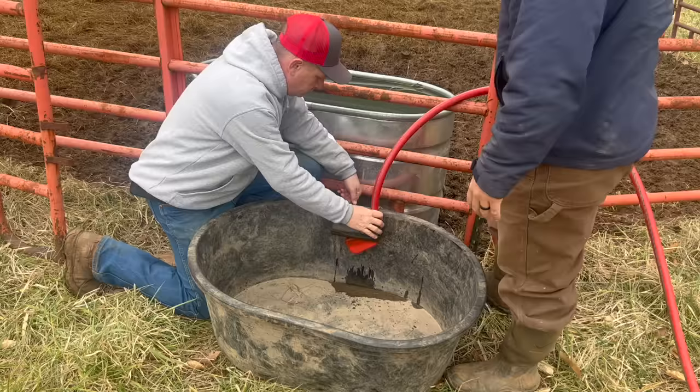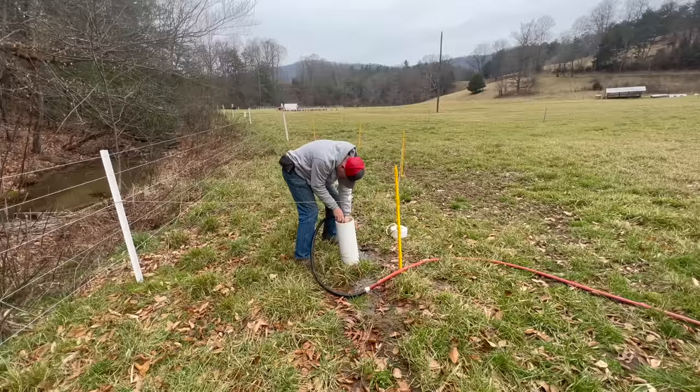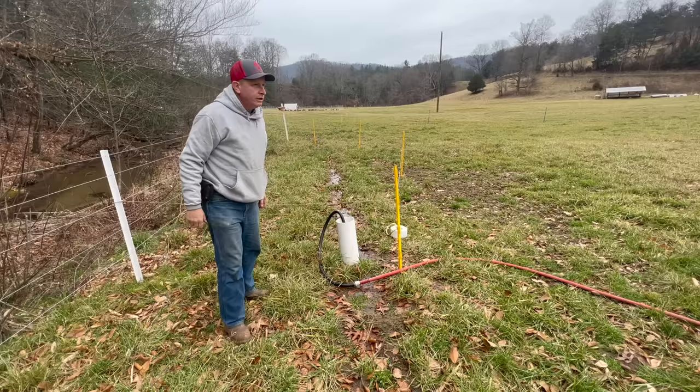Do we need the block in the back, you think? No, it don't work. It's not working. There we go. All right, we got. Is it running? Okay, good.